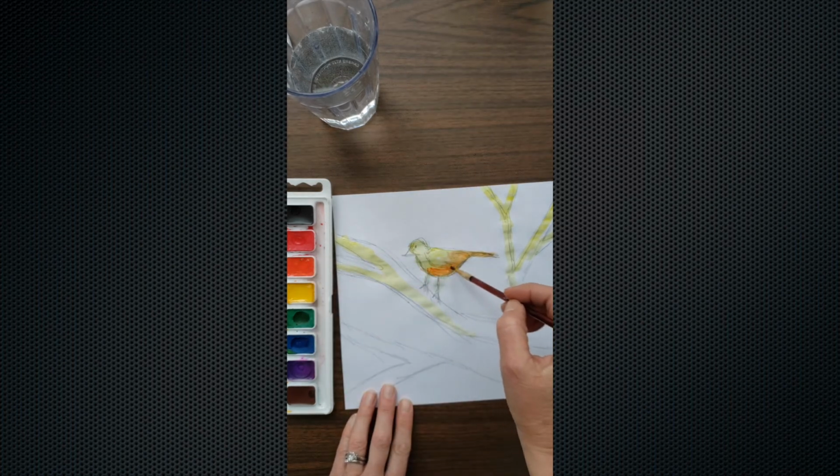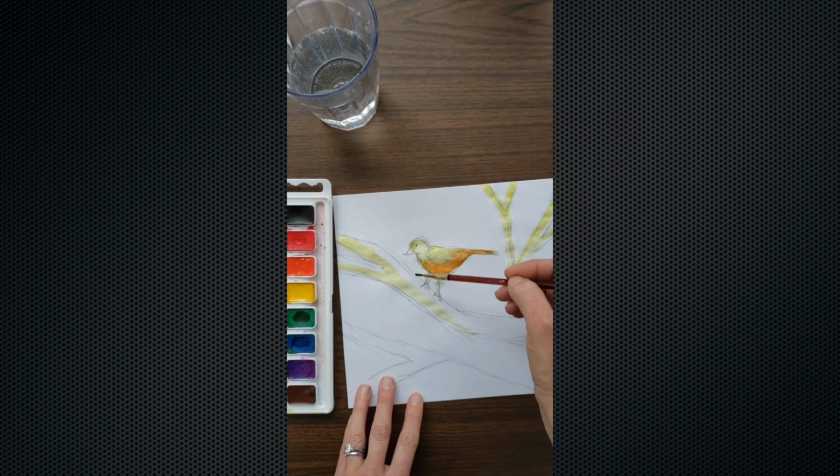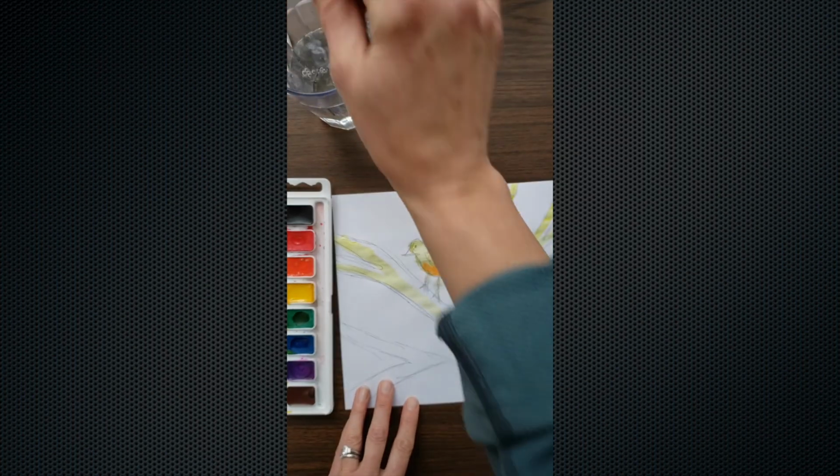So, I might want this bird to dry a little bit. I think I'm going to let him dry a little. And then I'll darken some more areas, like underneath him, and keep the top left side in light, like a lighter value of color.